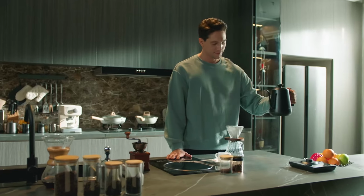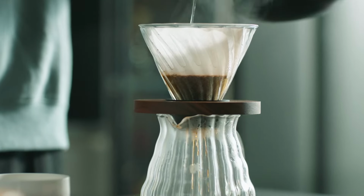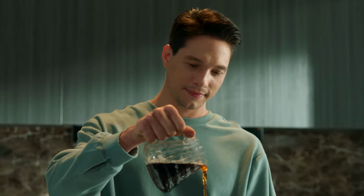It includes 5 easy presets and a keep warm feature lasting up to 2 hours. With scheduling options via the app, you can enjoy freshly boiled water whenever you need it, while its safety features like boil dry protection ensure peace of mind.